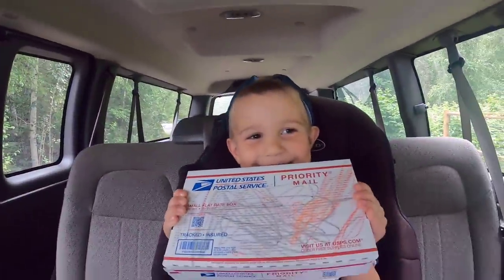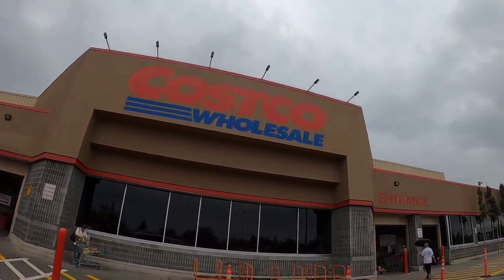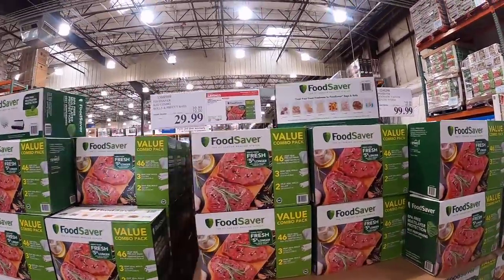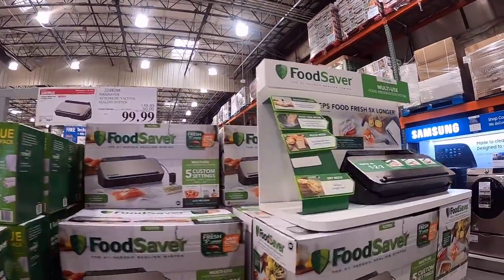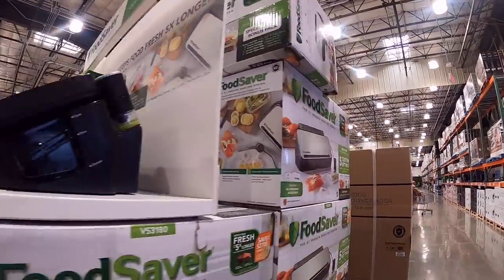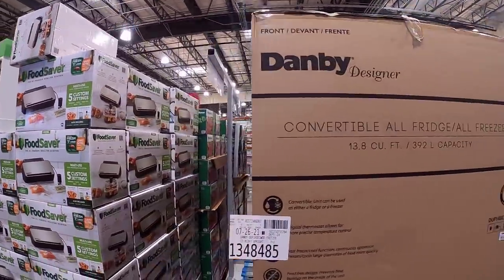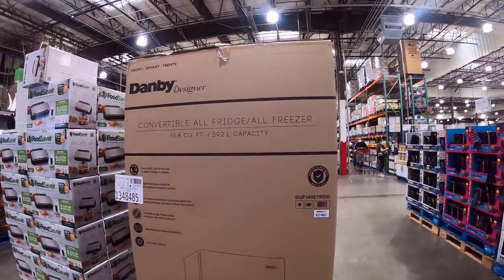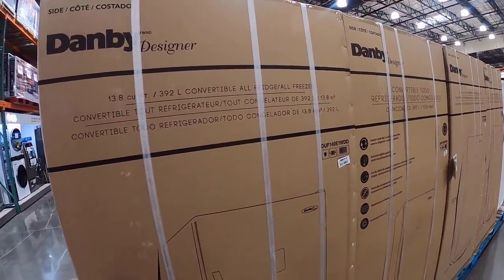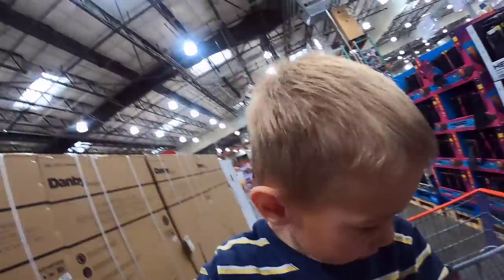Now let's get to Costco and do some shopping. Costco is smart. They know that people are in hunting season, so they've got these food savers and a bunch of freezers. They have this freezer and then they have a chest freezer because people are ready to fill their freezers for the year.